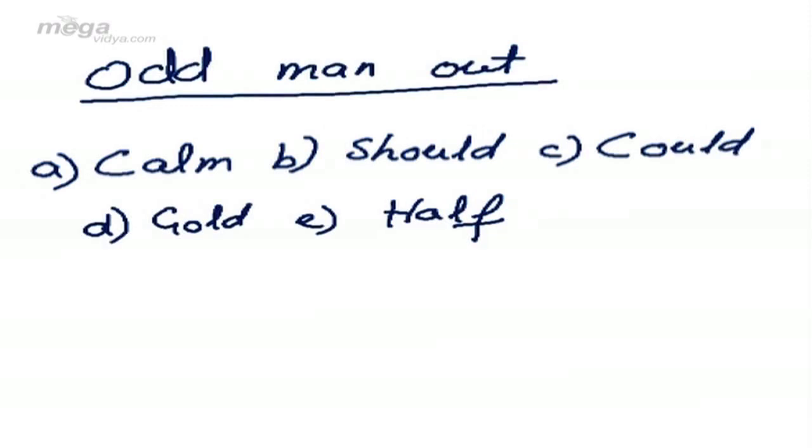Now, we should keep in mind a few things. Don't go by the number of letters that are written. Don't go by vowels, because these are concrete words. Since these are concrete words, we have to use something very logical. Don't also go by the fact that in these two, the O and U is there, and in this O is there, and therefore deliberately I have taken a few words which don't have O, they have A, and a few words which don't have A, they have O. So don't use them. The logic should be very concrete.